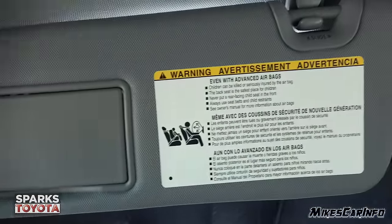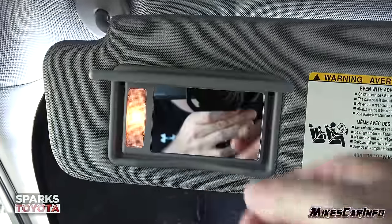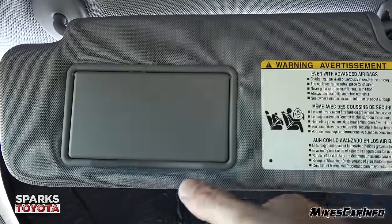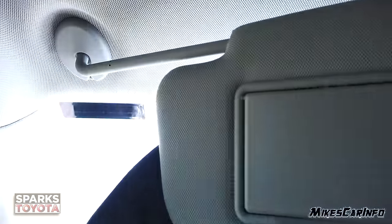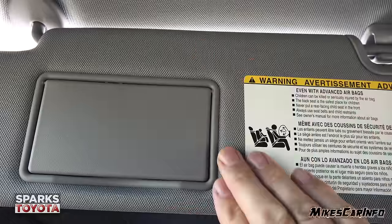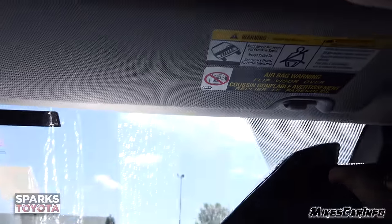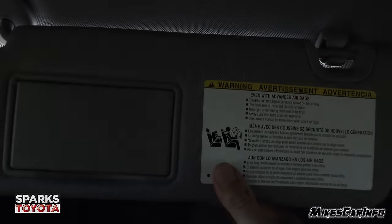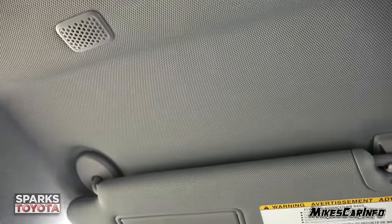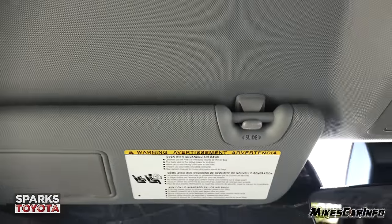The visor has a light and a mirror. It also is able to extend out, and it's a cloth material. And there's your microphone for your easy speak.